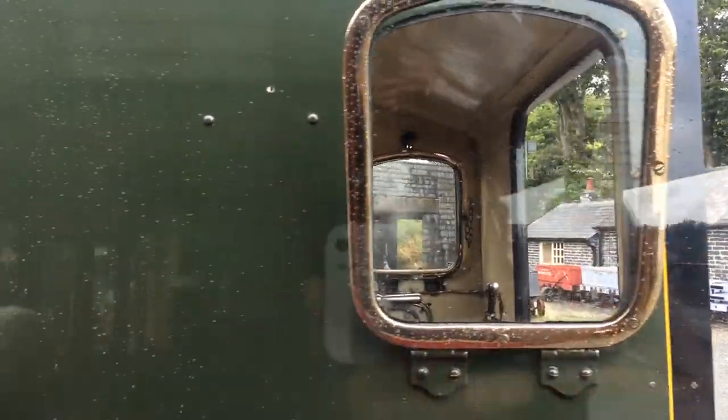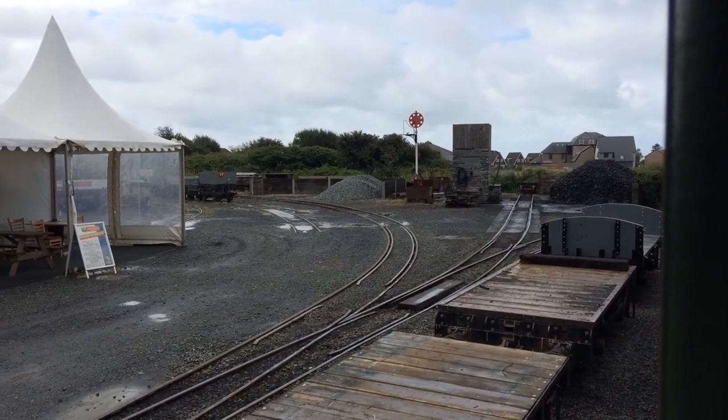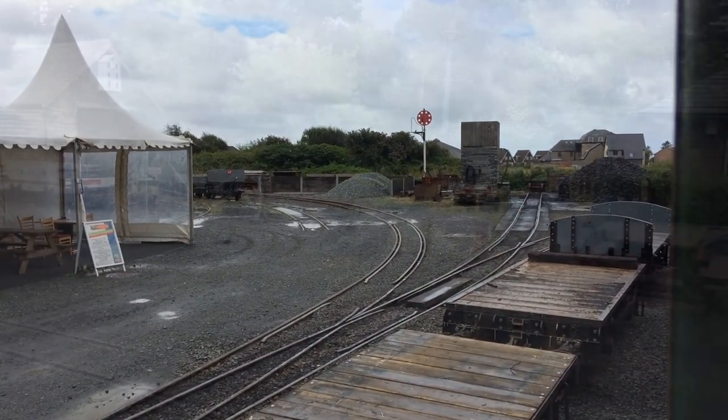Here you can see inside the cab of number 7, Tom Rolt. While looking from outside of the coach, you can see backwards towards the yard and the main line.